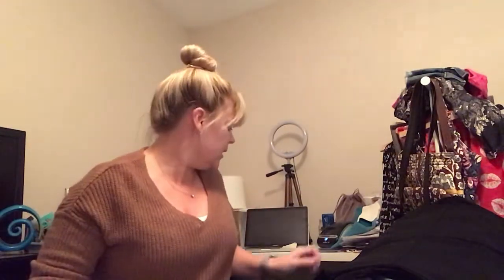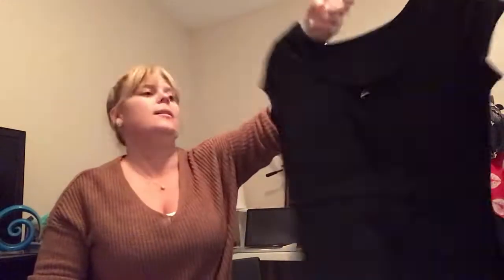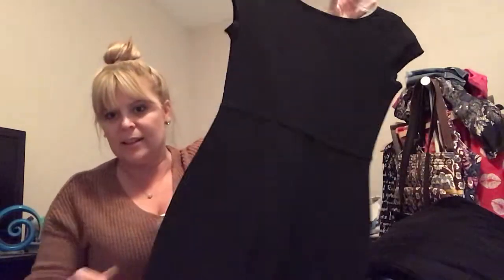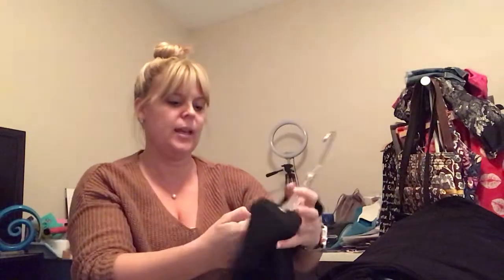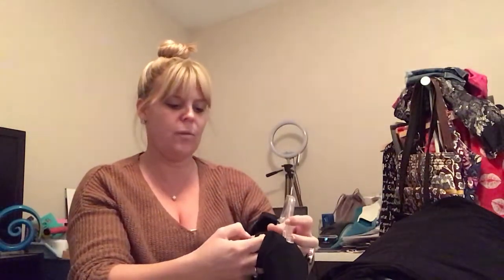So what did I get for $70 at today's estate sale? I picked up a little black dress. This is from Boston Proper, and by the way, this whole haul is pretty much anywhere between double extra small, extra small, and small.